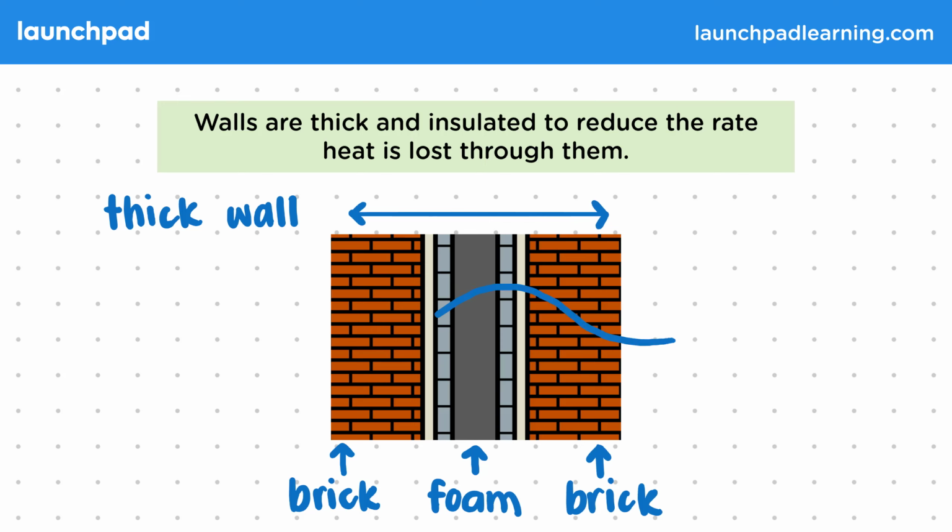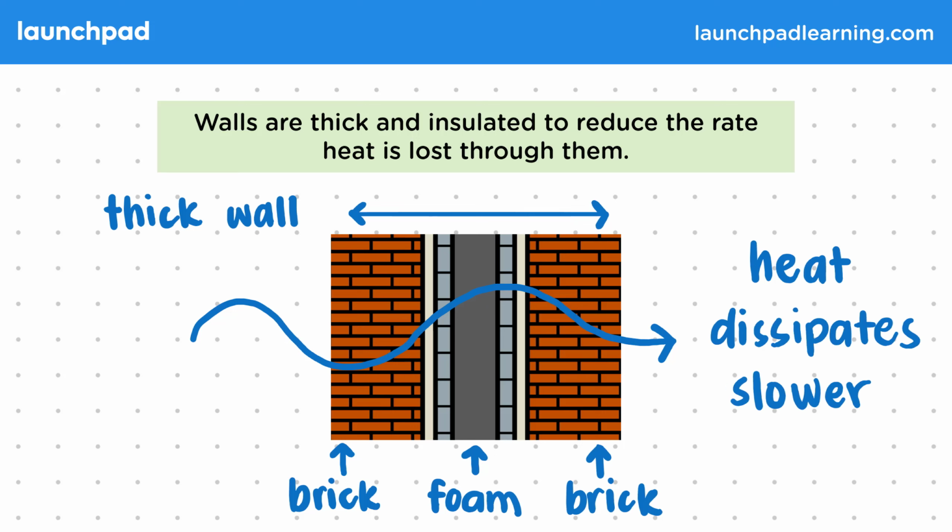These materials all combine together to reduce the rate at which heat escapes. This means the home is kept warmer for longer. For your exam, you will be expected to give this as a way of reducing heat loss in homes and also describe how it works. So can we do something similar for windows?